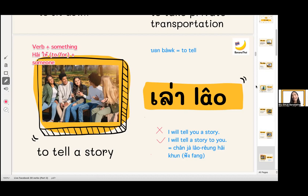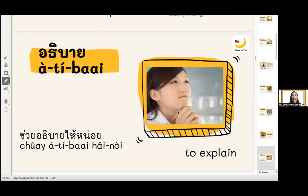Okay? So the word lao is to tell a story. Lao rueang. Next, another word I think is very important to learn: the word atibai. Everyone say it, atibai. อธิบาย, to explain, to explain something for someone to listen.